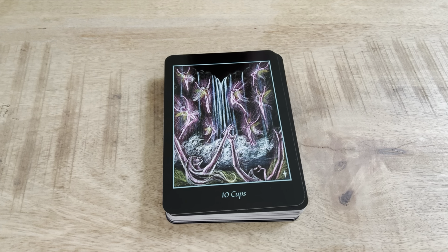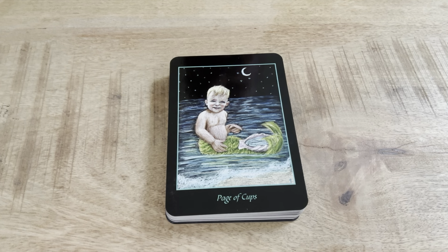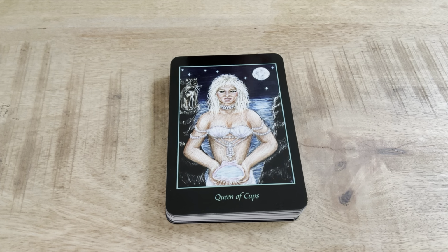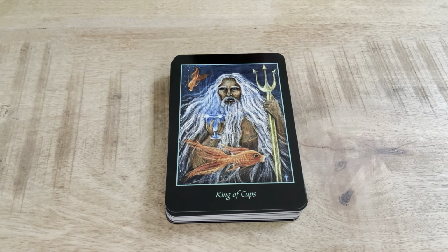Obviously, as you could see, the cup suit was very focused on water and mermaids. And look at these quartz. Oh, look at that page. Beth Wilder is a really talented artist. Really, really talented. I love it. I love this 80s vibe to the artwork as well. And I love this King of Cups.